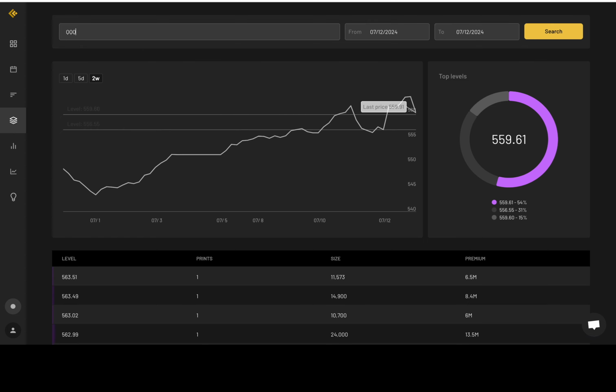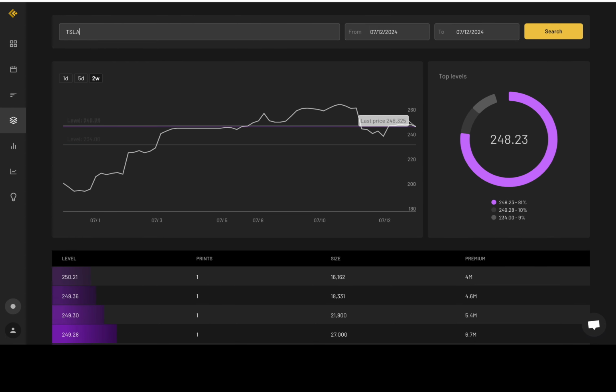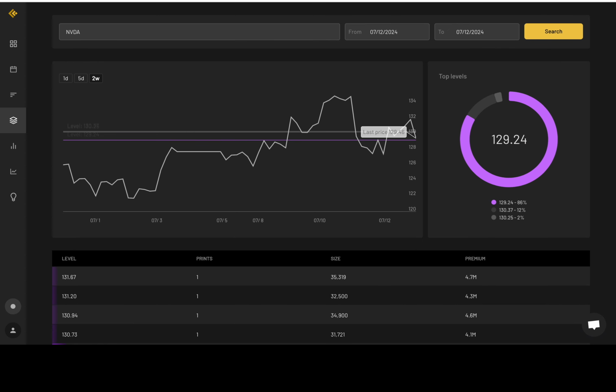Let's look at triple Q. 491.8 was where most of the activity was for triple Q. Add that level to your chart. Tesla, 248.23. That's where 81% of the activity was. That's a lot. And NVDA, 129.24. So I have a fib level at 129.4, but big money's parking it around 129.24. So definitely add that as a pivot level for your charts.